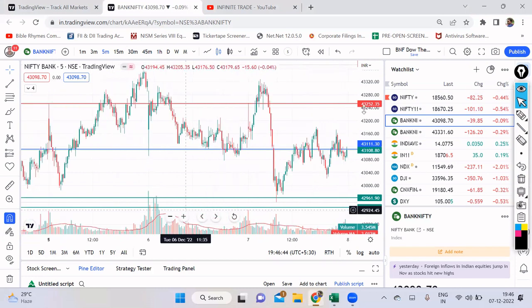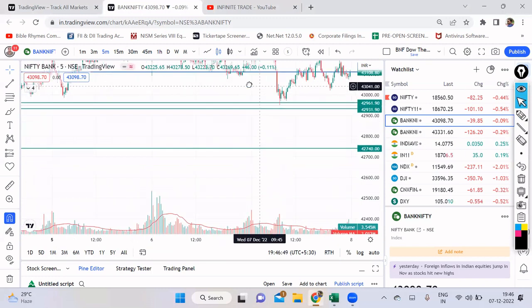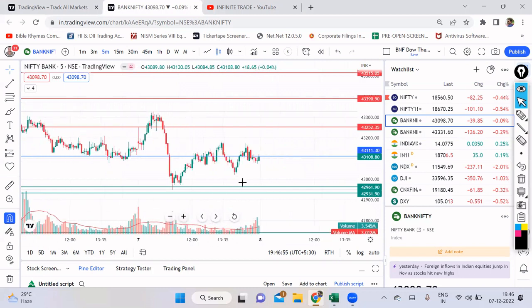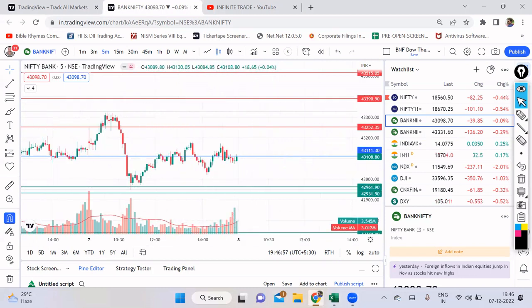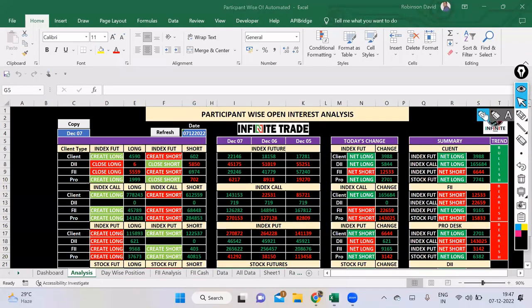All the levels are perfect, because the market has stayed within the range for quite some days now, and we almost have all the levels in place. Okay, so for tomorrow, we need to first check the data. Interestingly, FIIs are booking profits in their future longs, and they have added another 7,000 shorts. So for the last 3 days they are continuously adding future shorts.